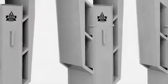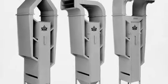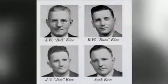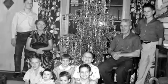Through the 1930s, Wilbur Kice perfected his multi-aspirator while continuing to work as a sheet metal millwright. One by one, his sons Jack, Russ, and Jim picked up their father's trade. And in 1946, a partnership between Wilbur and his sons was formed, and the Kice Metal Products Company was open for business.